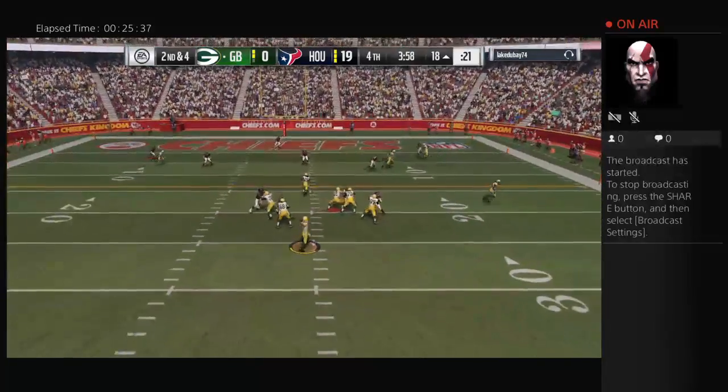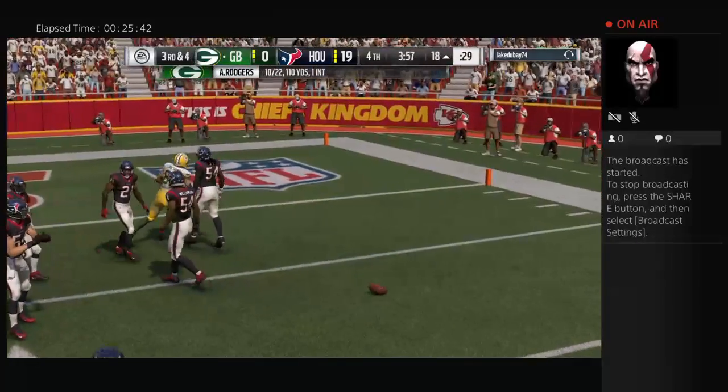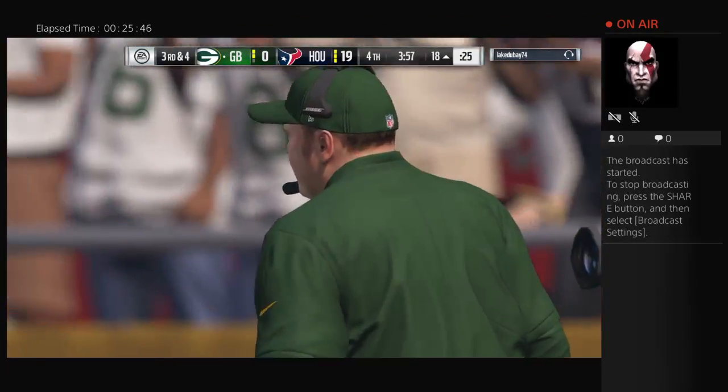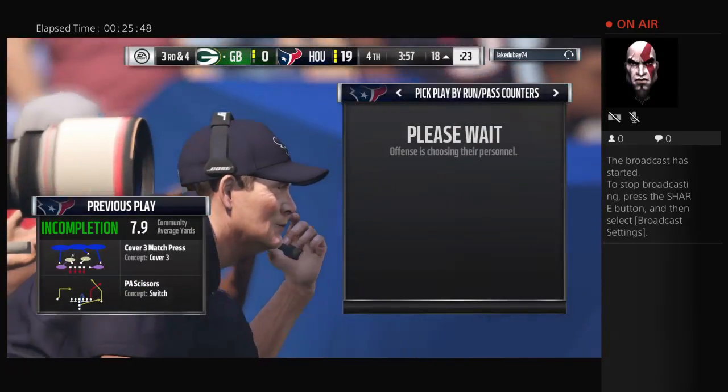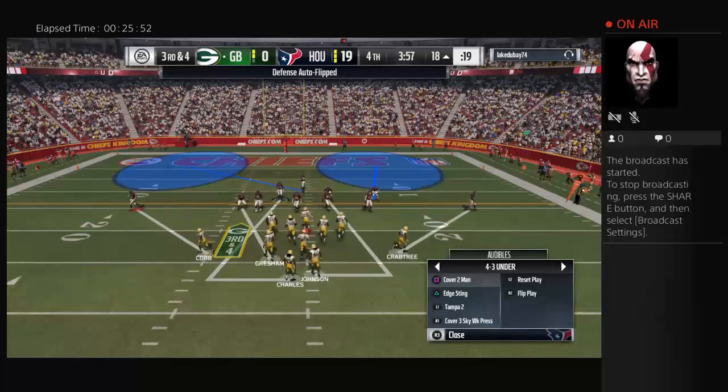Rodgers again now. His throw incomplete. Let's give some credit to the defensive guys on that play. Able to bat that one away. Sure looked like they were trying to hit the corner route. Here's the 7th play of this drive. This is 3rd and 4.